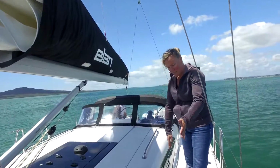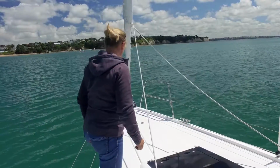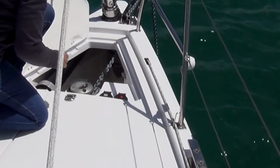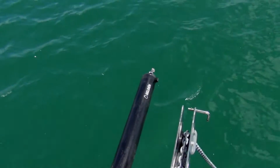Jib for racing is on a track and also has an inboard barber hauler as well. There's plenty of space up here on the foredeck. The jib is furling, so that's easy to manage. And then right up forward here we've got the anchor locker for the electric winch for the anchor with foot controls. And also hidden away in here is the extendable prod. When you want to get the asymmetric sails out, actually extend the prod and get some real performance.